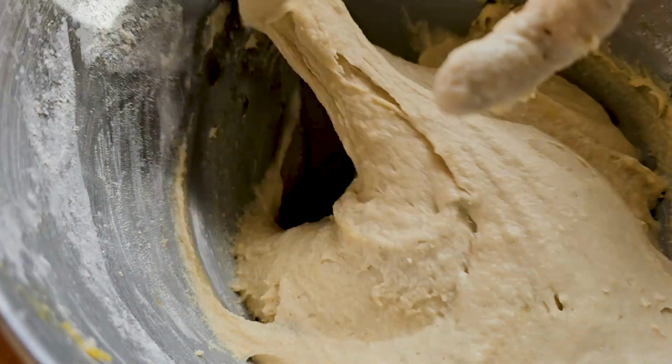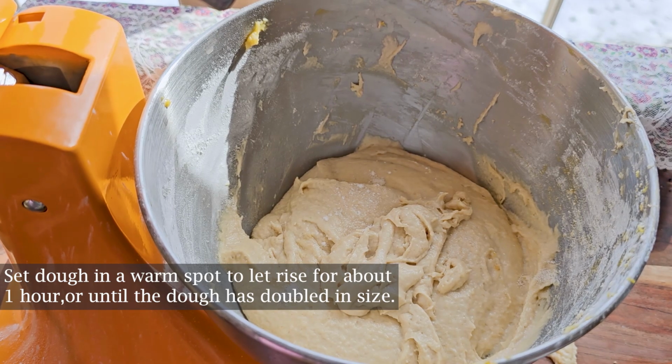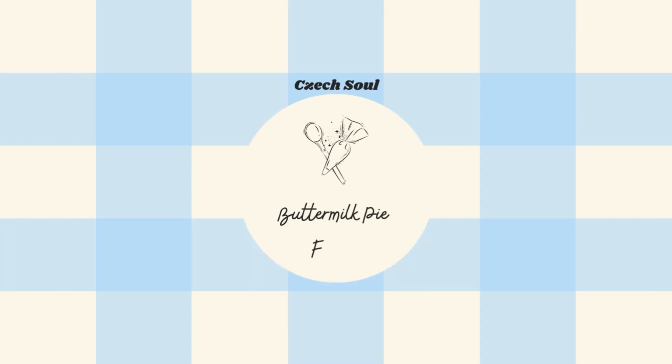Once the dough comes together, it can still be sticky, so be sure to have extra flour set aside for handling later. For now, cover the dough and let it rise for about an hour or until it has doubled in size. While the dough is rising, we're going to make the fillings and toppings.